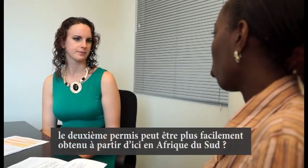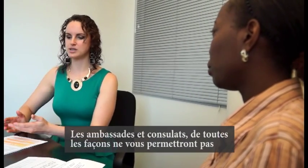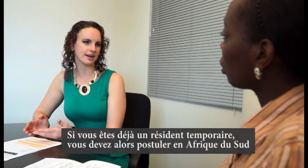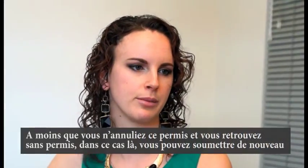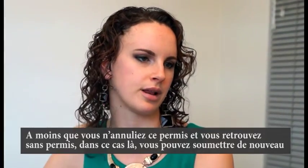Okay, and the second permit will be easier to get from here? Well, the thing is that most embassies abroad won't actually allow you to apply for your second permit abroad. Because they say if you're already a temporary resident, then you should apply for the permit in South Africa. Unless you cancel that permit and then you go back basically with nothing, then you could apply again.